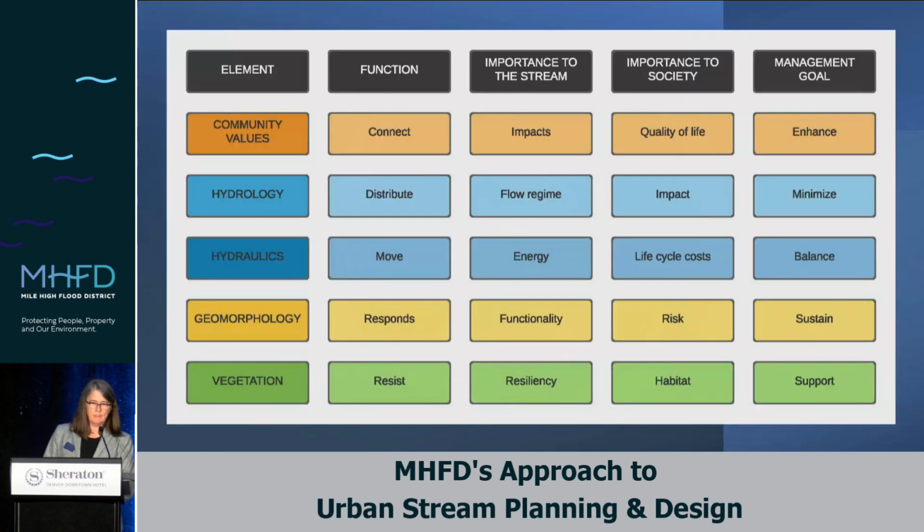So we've got our 5 elements. We broke those elements down. We tried to distill them down into their essence. And again, I'm not going to belabor this slide, but we really wanted to understand what each of the functions meant in terms of what it does for the stream itself, what its importance is to society, and what our ultimate management goals are for each of those elements.